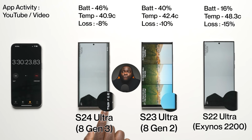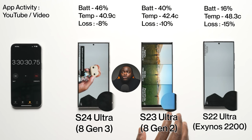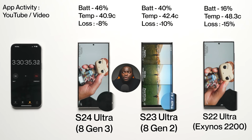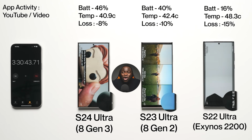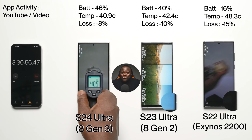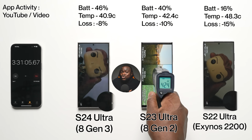And at the midway point is 46% battery, 40.9 degrees Celsius, minus 8% battery loss on the Galaxy S24 Ultra, 40% battery, 42.4 degrees Celsius, minus 10% battery loss on the S23 Ultra. And then you've got 16% battery, 48.3 degrees Celsius, minus 15% battery loss at the halfway point. Right now, that's a big hit, and I don't really see this even making it to the 4 hour mark for the S22 Ultra.